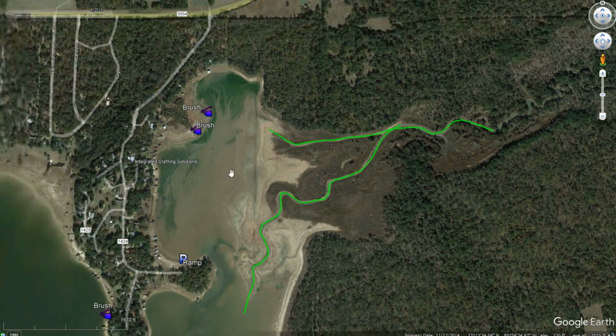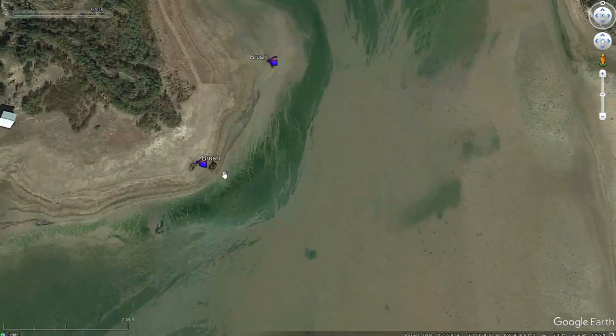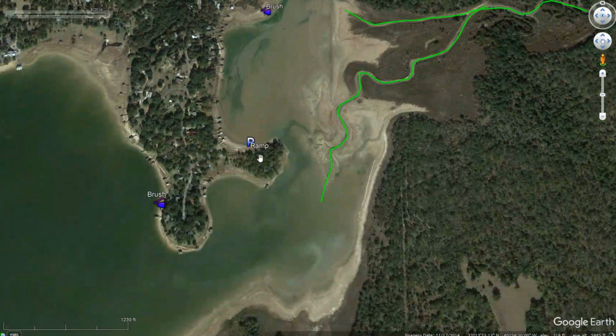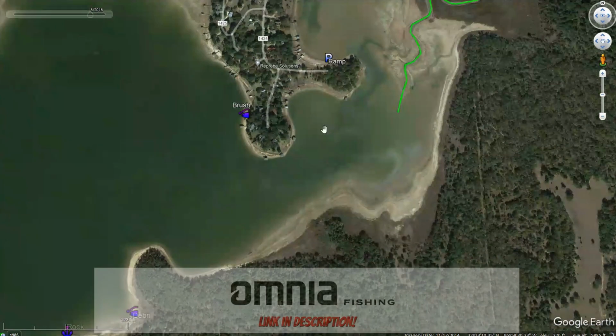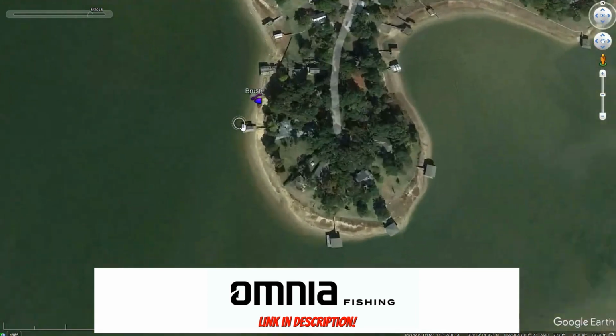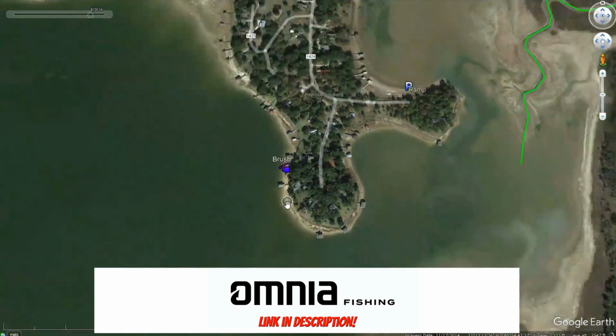All right, so then moving over here, we're going to look over here. We got a couple different brush piles. These are huge ones too. Look at these two big brush piles here. Another big brush pile there as well. And then we move down here. We've got a little boat ramp there. As you swing around the point, one thing to look at is you got another big brush pile right here. Look how big that thing is. It's giant. The ginormous brush pile.